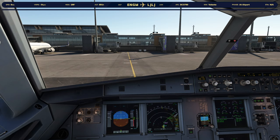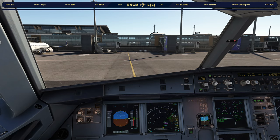Got him on ground, Bronco 780. Sorry for the push, it was bugged out for me, but we are ready for taxi. Bronco 780, this push is actually perfect. Taxi to runway 19 right via Golf and November, Alpha 7 available. Taxi to runway 19 right via Golf, November, Alpha 7, Bronco 780. Okay, so it was perfect, they say. Let's start taxiing out to the runway.